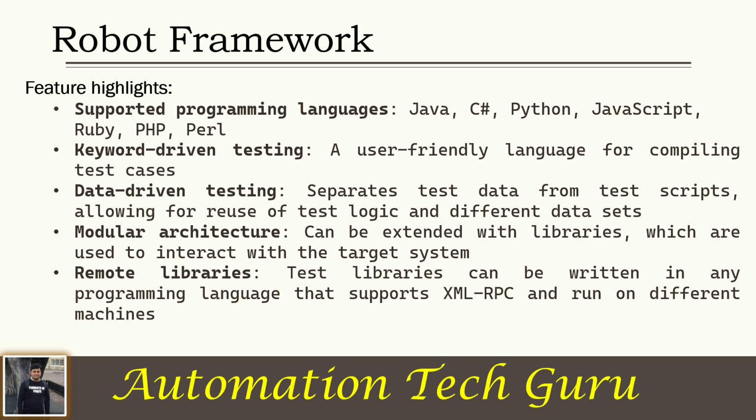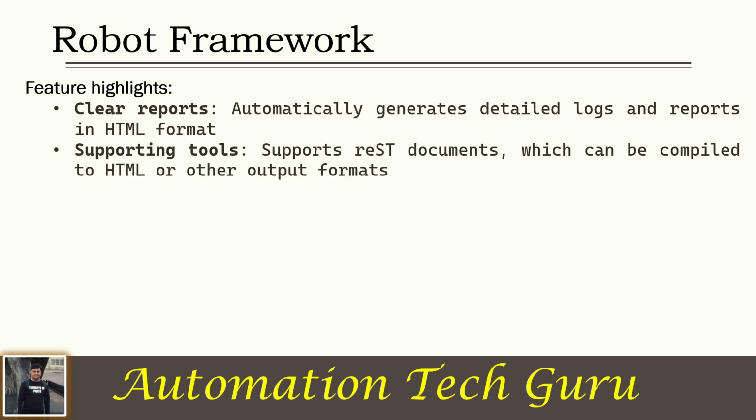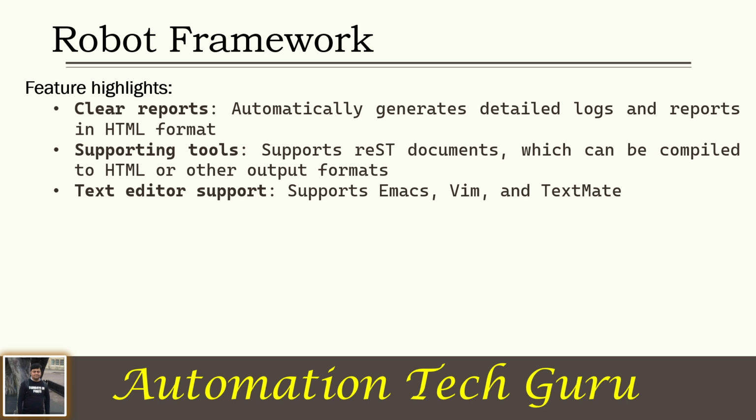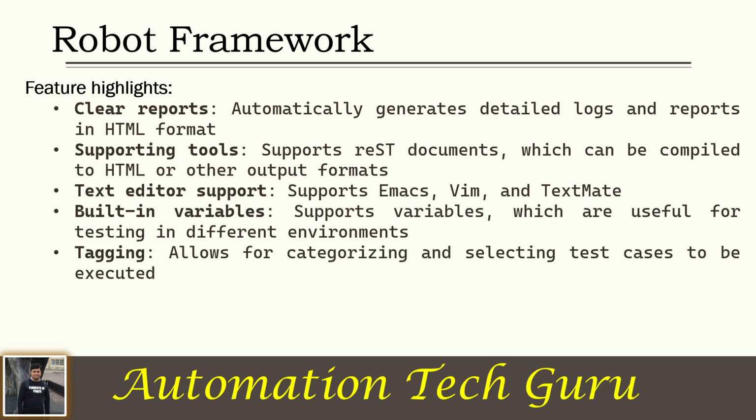Test libraries can be written in any programming language that supports XML-RPC, and run on different machines. Clean reports. Automatically generated and detailed logs and reports in XML format. Supporting tools. Supporting reStructuredText documents which can be compiled to HTML and other output formats. Text editor support. Supports Emacs, Vim, and TextMate. Built-in variables supports variables which are useful for testing in different environments. Tagging allows for categorizing and selecting test cases to be executed.